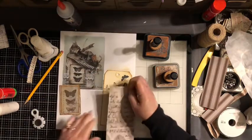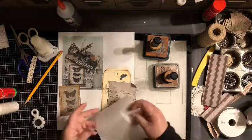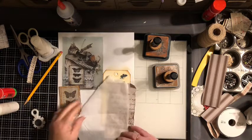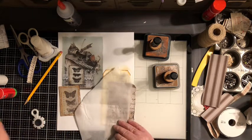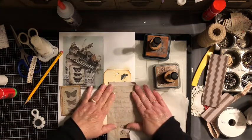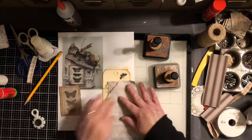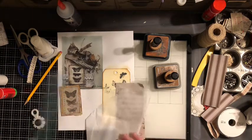Then I think I'm going to take this plain tissue paper. Do I want the plain or do I want this? I think I want the plain. Yeah. And I'm going to tear it.